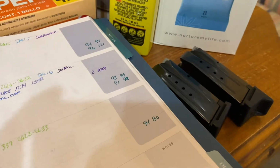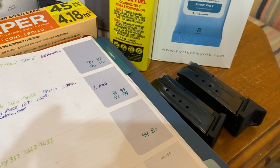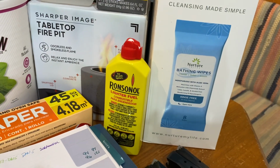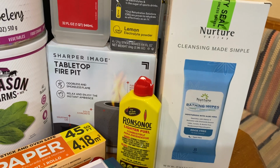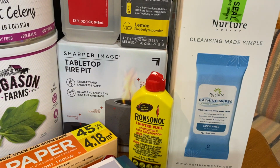We got 2 new magazines for the Ruger Security 9. Those also fit the Ruger PC, the pistol caliber carbine, and so got those. A jar of Ronsonol lighter fluid for my Zippo lighters. This is on a monthly restock order with Amazon. So every month I get 2 of these boxes of body wipes, bathing wipes, and they're what the hospitals use.